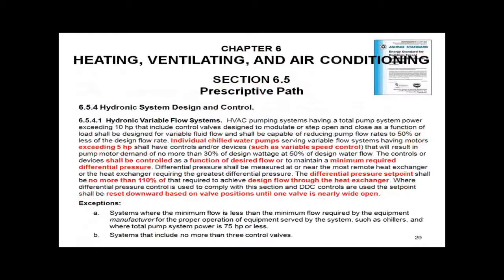Are there other issues there? Absolutely. Let's go back to the old concepts of hydronic variable flow and two-way valves. What are some comments here we should take a look at? Take a real quick look at this. I think you see the variable flow concept still here, but let's take a quick look. It says anything exceeding 5 horsepower, we've got to start looking at variable speed. And what they want to do is be able to take the flow down to 50% of design flow at 30% energy, 30% kW. That's kind of the desire here.